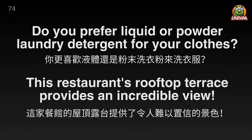Do you prefer liquid or powder laundry detergent for your clothes? This restaurant's rooftop terrace provides an incredible view.